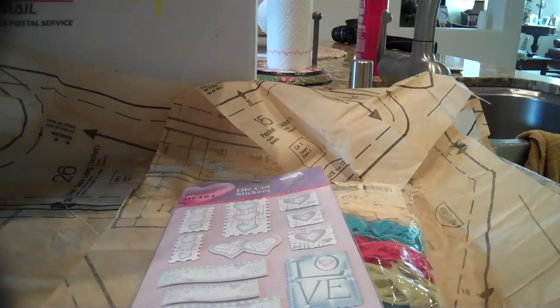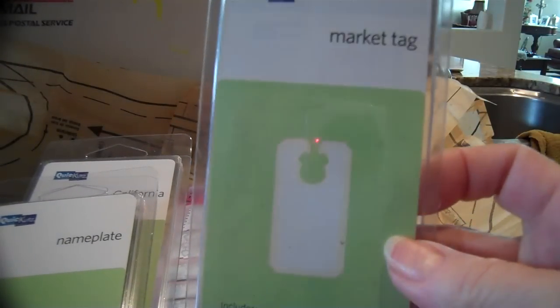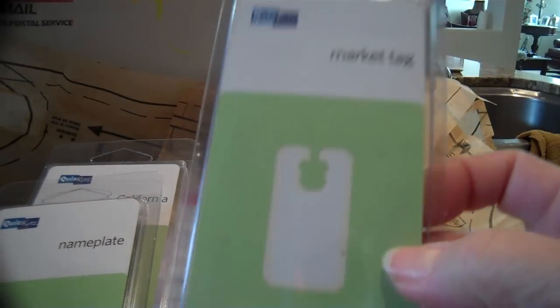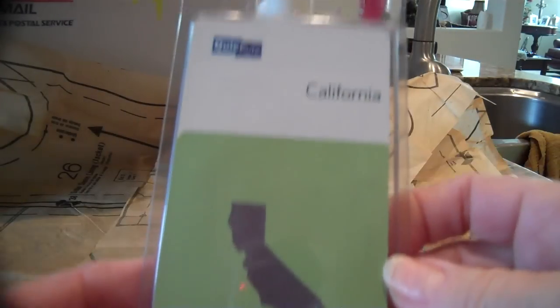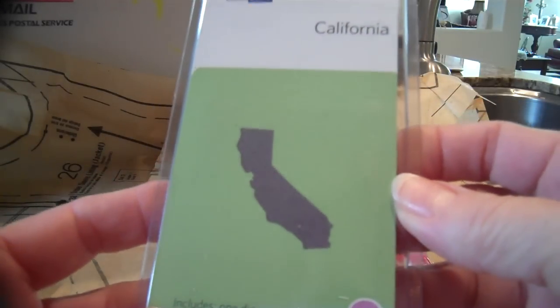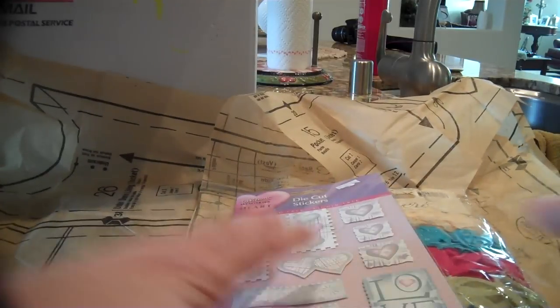It's really cute. And some of these cute little quick cuts dies. And I saw this one, and it's just some things you just don't buy for yourself. But I really wanted this, so thank you for that. And a little nameplate. And a little California, since I live in California. Here's a little die. That is really cute. Thank you so much, Kerry. Okay.